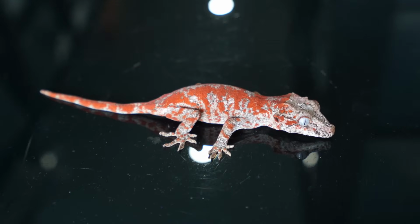Honestly, sometimes, because it is my brother that's taking care of these geckos, I'll hop in here in the gecko house, go through geckos at night, and I can't believe how much they have grown.